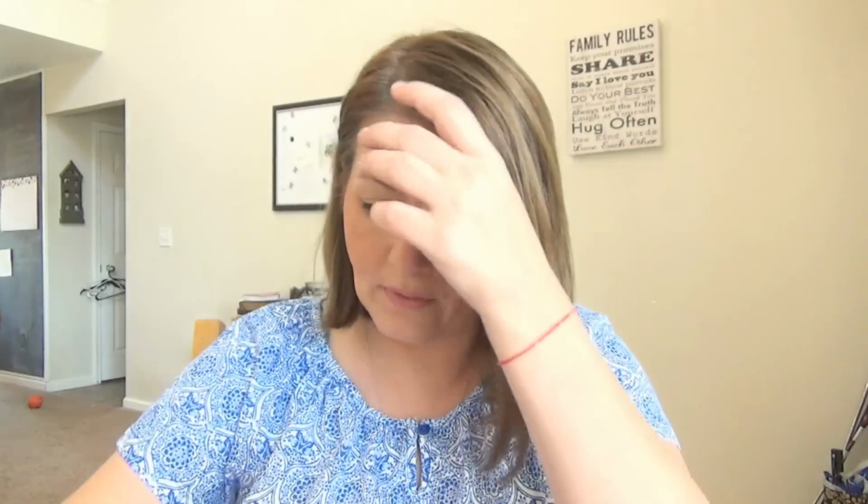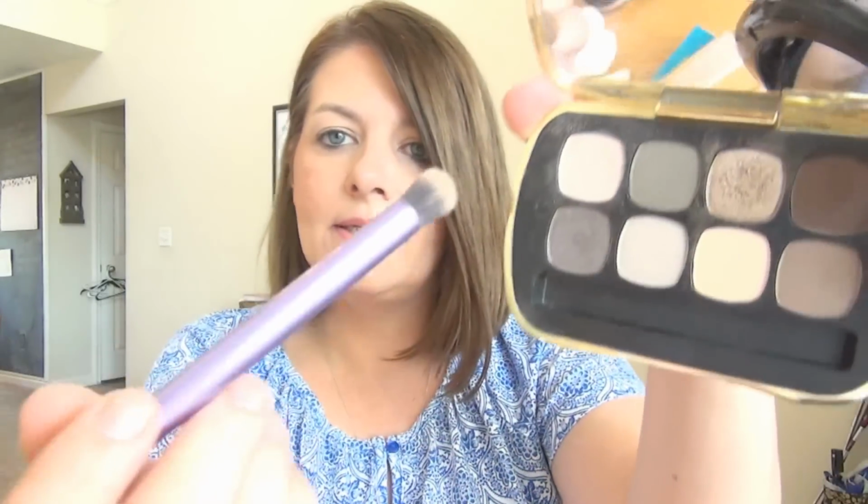I do wash my hands every time before I get into my makeup or start applying it. I don't want dirty fingers and grossness all over my face. So I definitely always wash my hands, and then I keep a damp paper towel or makeup wipe near me to do that.